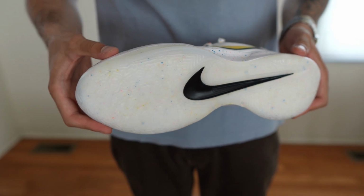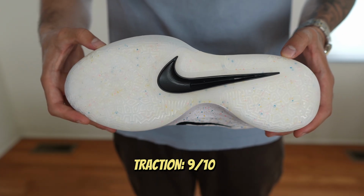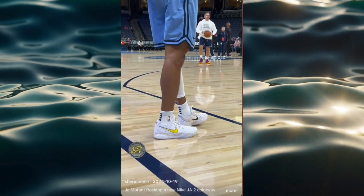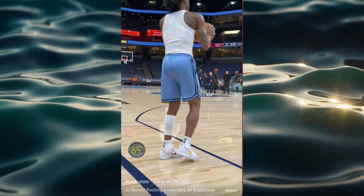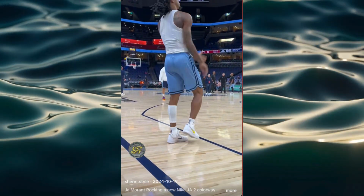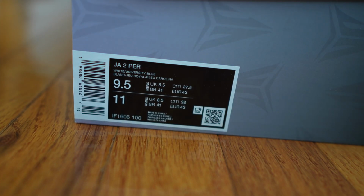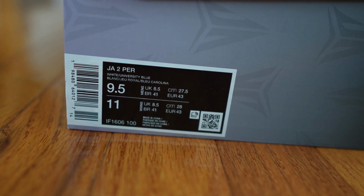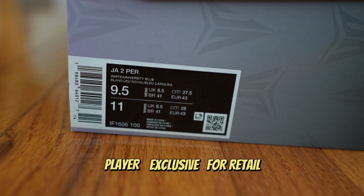This Ja 2 comes with a translucent rubber traction pattern, which I'd give a solid 9 out of 10 as it works well on clean and dusty courts. The translucent rubber may wear down quickly on hard surfaces, so I don't recommend it for outdoor play. This sneaker has good court feel and has some bounciness in the forefoot area, which is something Ja Morant does like in his sneakers. Side note, this is also a player exclusive pair and actually shows on the box with the PER detail, which stands for player exclusive for retail.